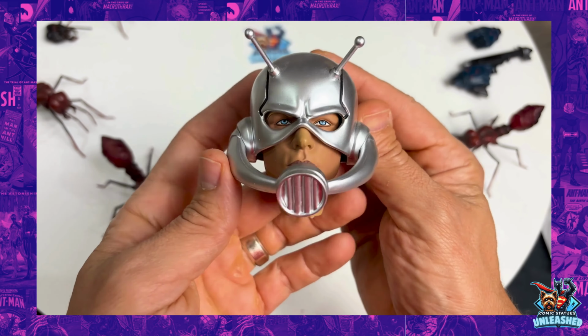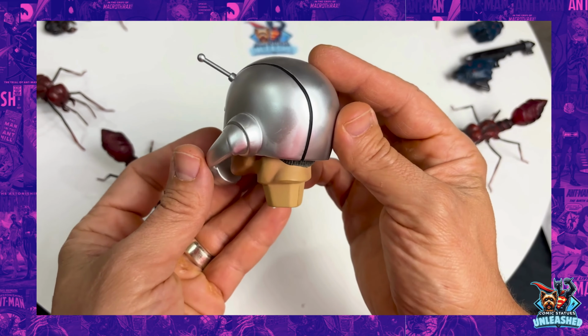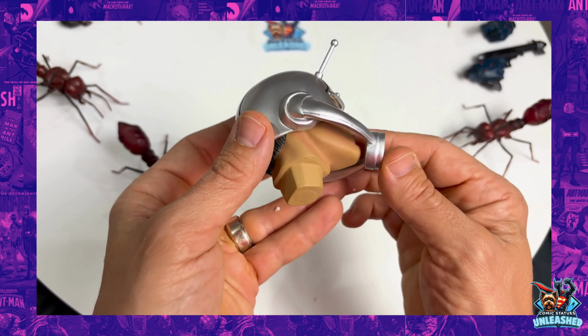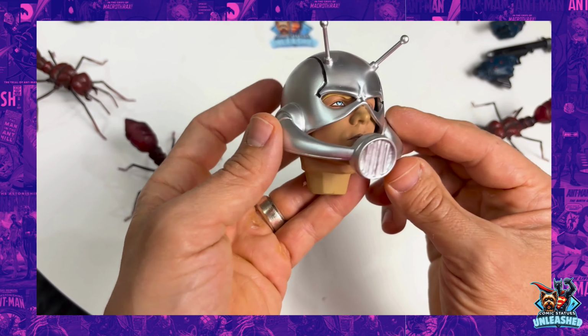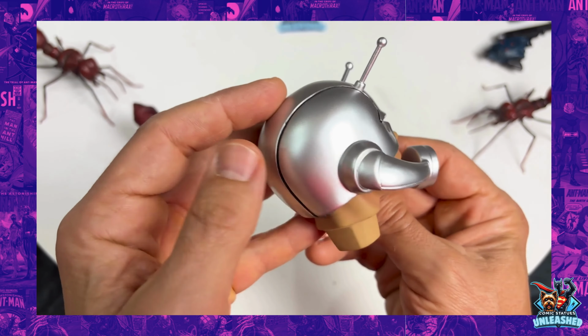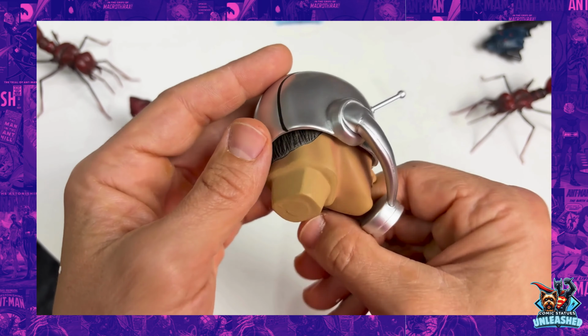The singular portrait included with this piece is great. It really pays homage to the founding original look of Ant-Man. Very comic accurate with some obvious retro flair. The helmet itself is very smooth and encapsulates his glowing blue eyes well.